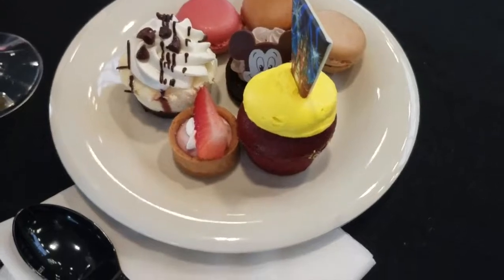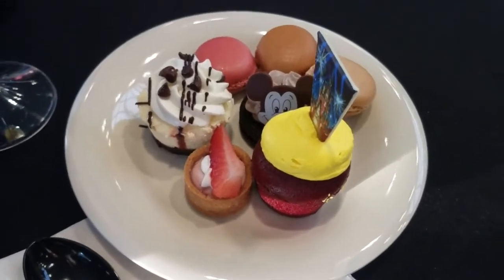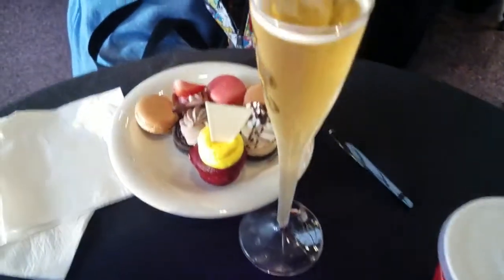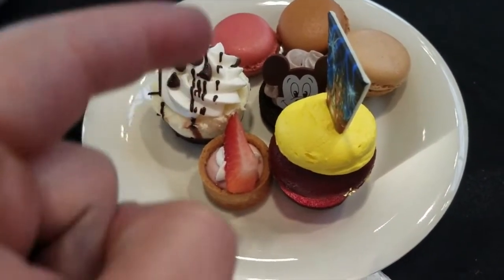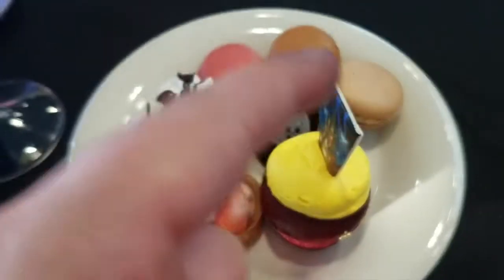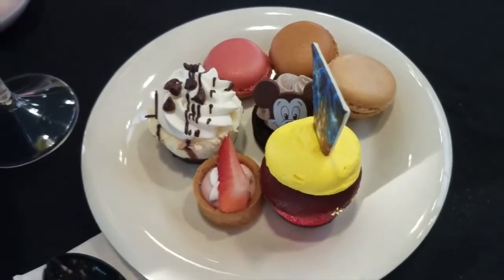Hello, my personal food diary. Right now, I am at Tomorrowland Terrace for the dessert party with the Garden Plaza Viewing. And Jess and I got the same exact plate by accident, which is pretty funny. This is a strawberry tart. This is like a cheesecake brownie thing. We got 3 macaroons. Not really sure what the flavors are, but we'll see. This is an Oreo with gray stuff, it seems like. And this one over here is a red velvet cupcake. Like, kind of like the Star Wars one.